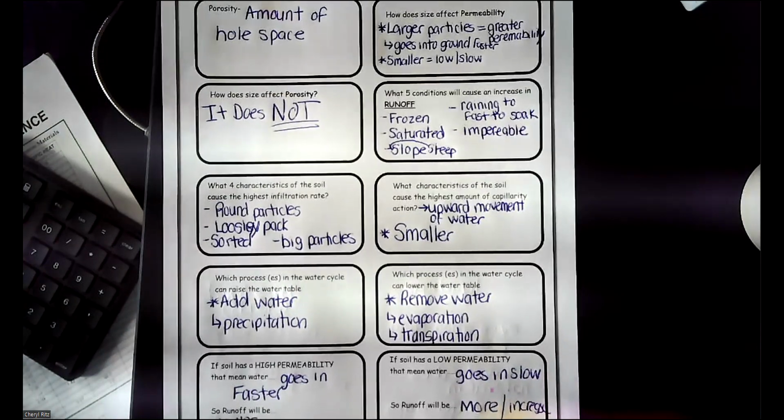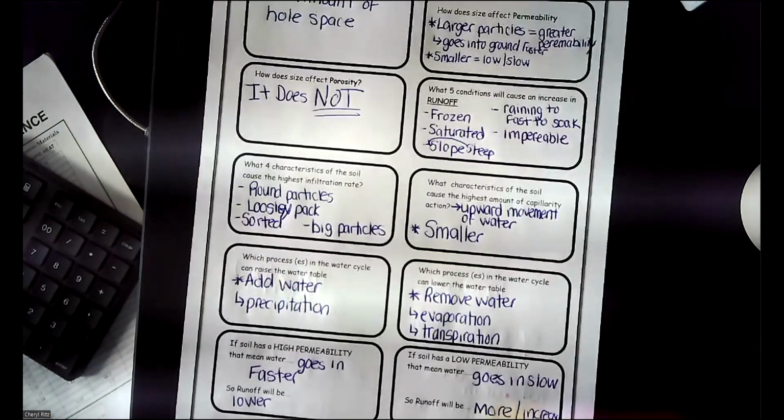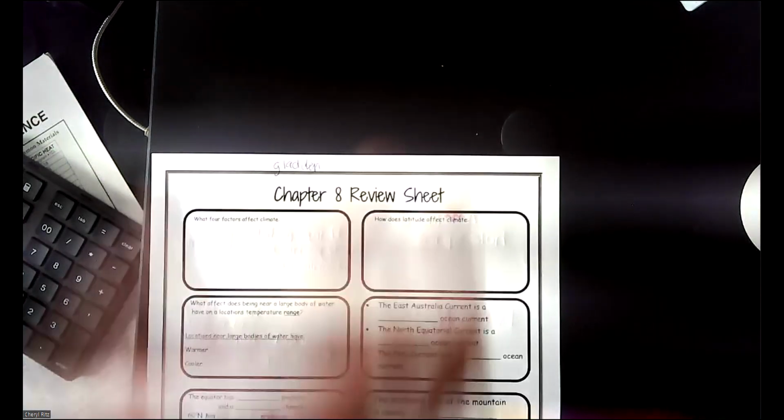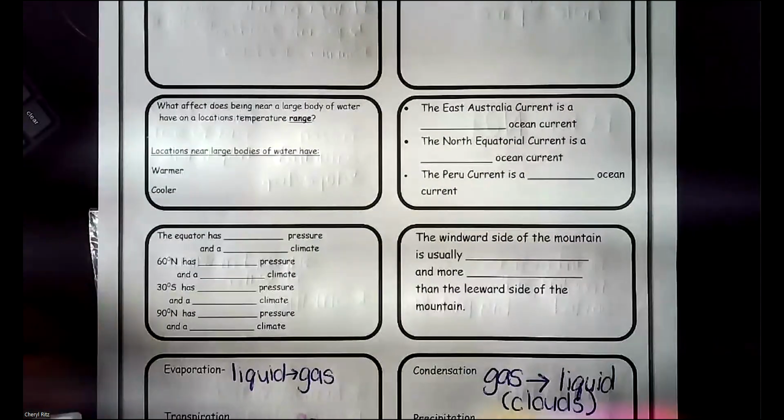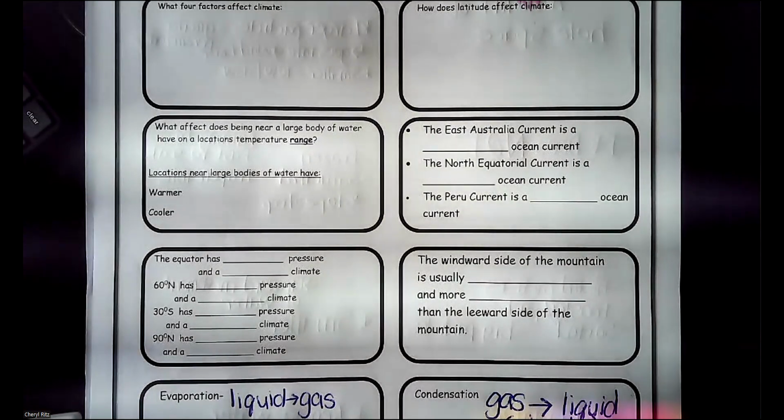So the 4 on the front should be done already, and all of them on the back should be done as well. So now we just have the 6 on the front that are blank still. And I'm hoping you guys can answer all of these right now. So let's start with, what are the 4 factors that affect climate?